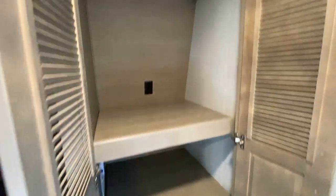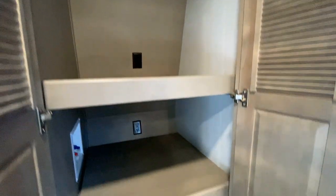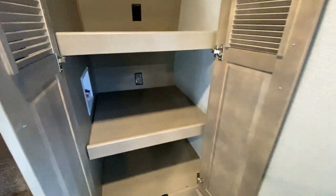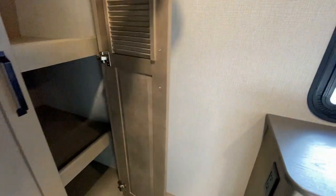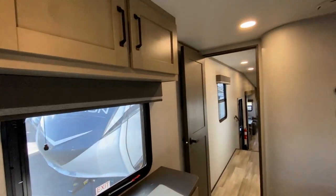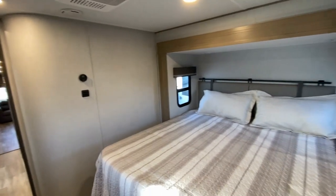And then we have the cabinet here for hang-up clothes or stackable washer and dryer. And it is pre-wired, pre-plumbed for your washing machine, and pre-wired for your dryer. Very nice.